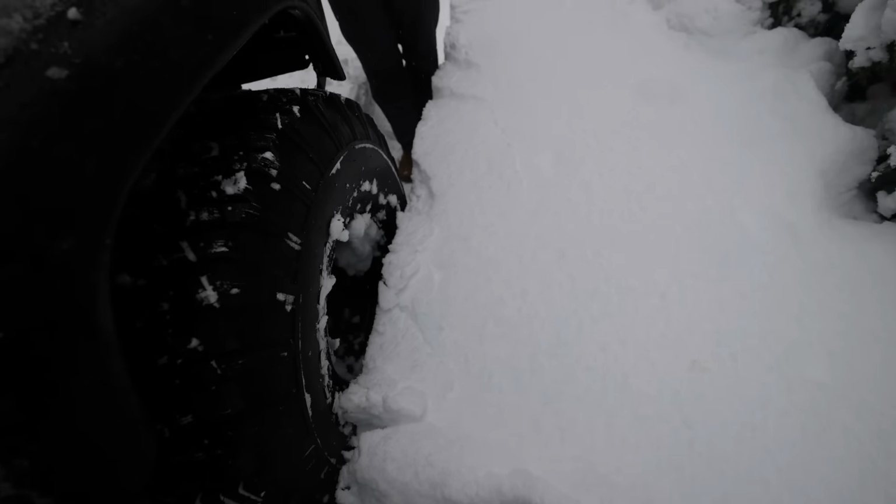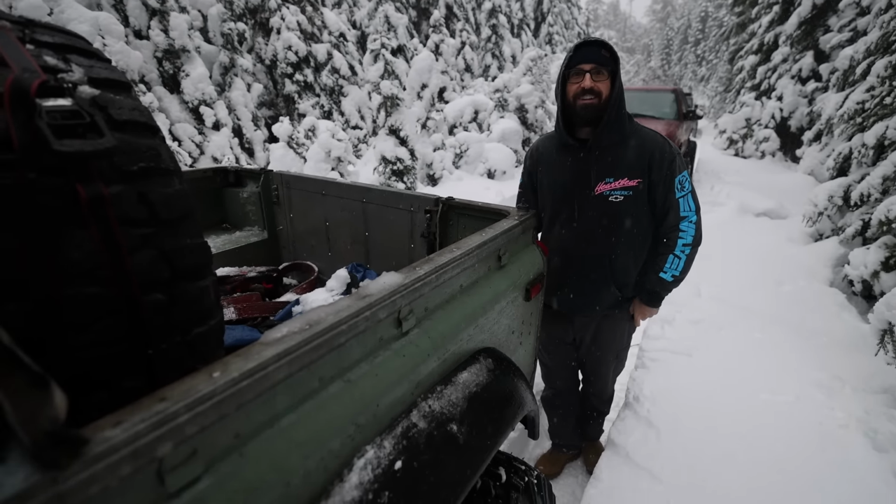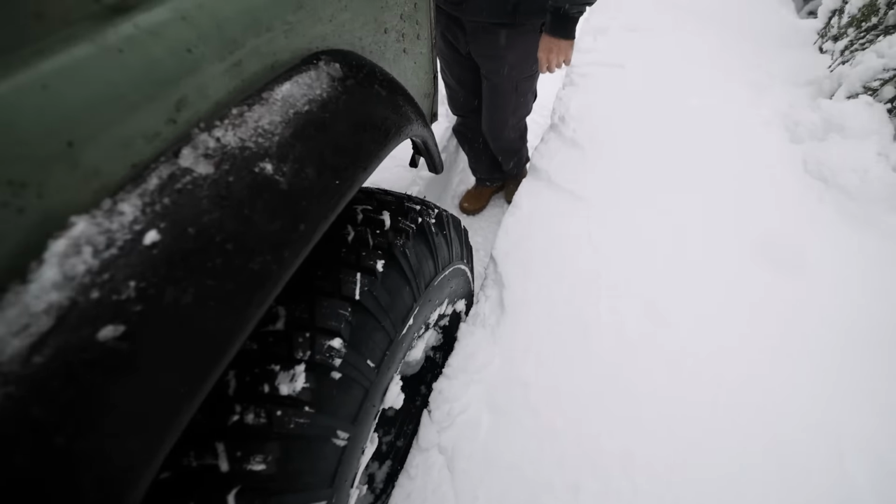For the first time, I'm spinning them. I wasn't really spinning them on the last trip, and I'm spinning them. Yeah, you're dragging. Oh yeah, look how much deeper you are than me. A lot of dip. Somehow it is still climbing back up on top though.